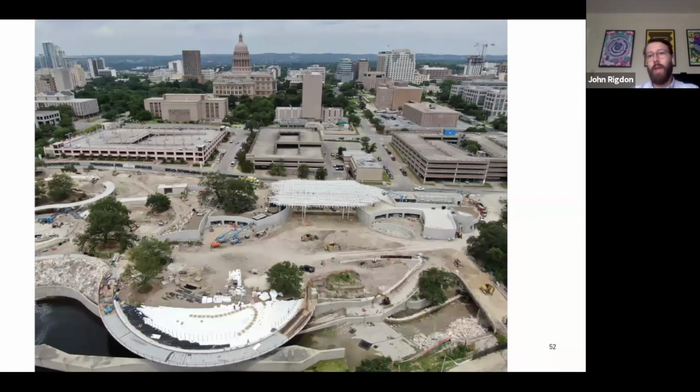We're completing construction documents and are going to be going out to bid hopefully later in the year. So anyone who's on here who is interested, be on the lookout for that. We'll have those bids out on the street by the end of the year. That is really a significant creek restoration effort, as well as parks and trails connectivity. And I think it'll really do a great job of stitching downtown and Rainey Street and Butler Trail all together along a very beautiful section of the creek.